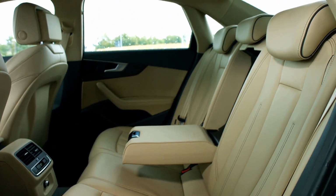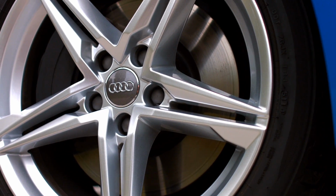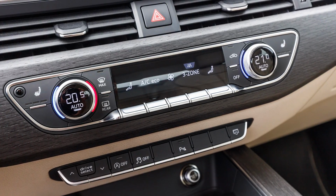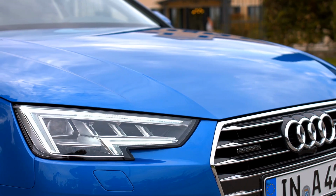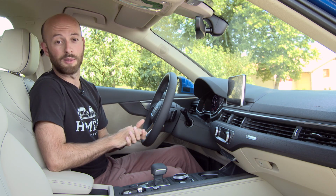Leather is only available as an option and not fitted as standard like it is again on a lot of the competition. Although the sport model does come with 17-inch alloy wheels, three-way climate control and reversing sensors, the equivalent Mercedes C-Class sport model also comes with a reversing camera, a larger screen, more safety equipment, as well as full LED headlights and leather seats. The A4 does start to look a little bit stingy.